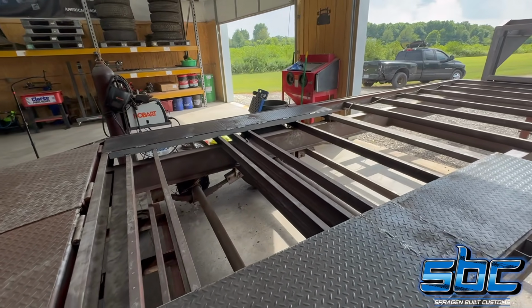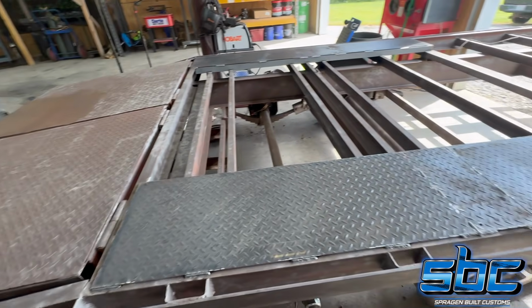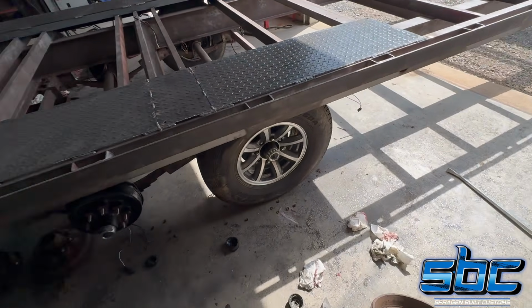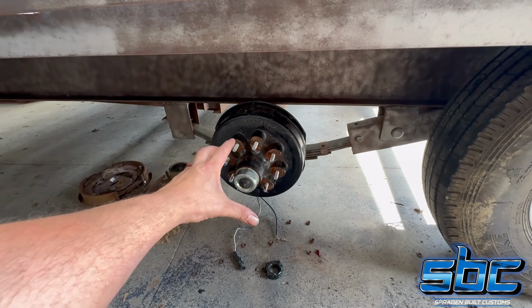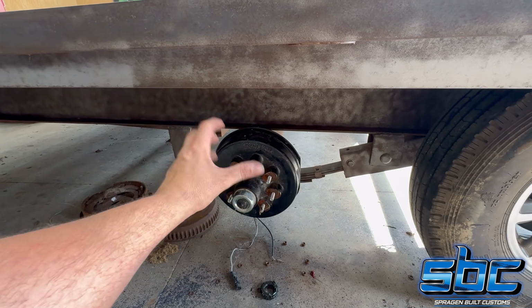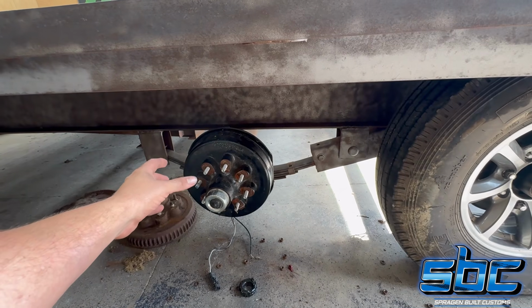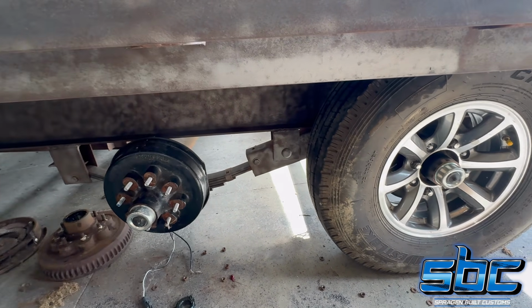We've got all the metal welded on both sides. Everything's cleaned up. I think it's about time to pull it outside and shoot some paint on it. Something I did do off camera, I did go ahead and switch over all my brakes and bearings. Everything fit perfect, so real happy about that. So I have new hubs, new brakes, new drums, new bearings. I repacked all the bearings. It's just the axle stem that's the original of the trailer.